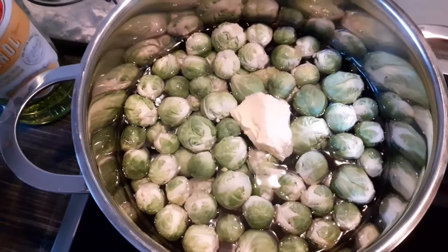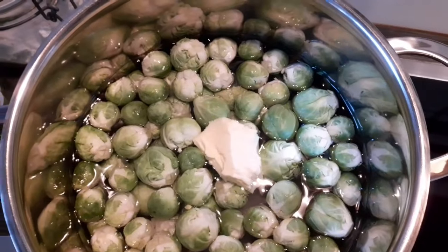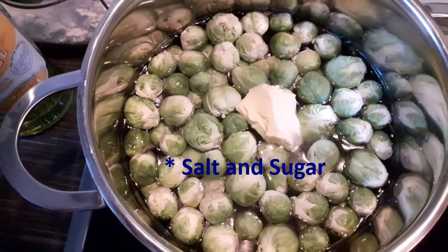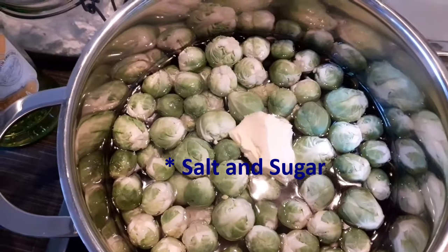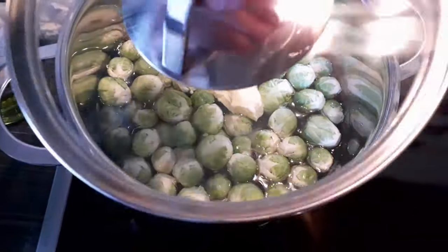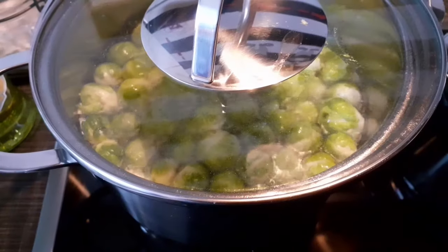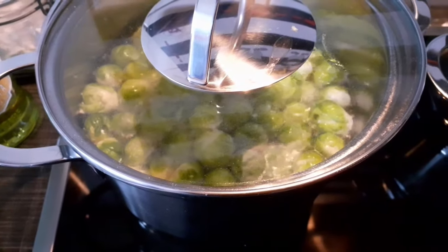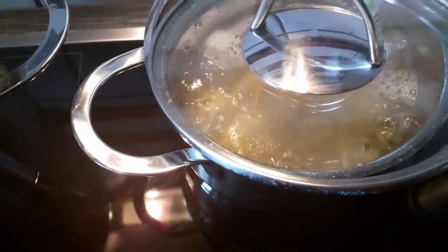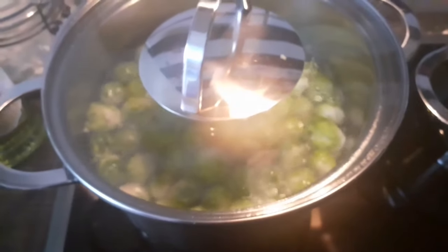Then we put the Brussels sprouts in cold water and cook them with a little butter or margarine and salt and pepper until they are as firm as we want, about 15 to 20 minutes, similar to potatoes. Personally, I like it when it's not so soft that you can mash it on the palate with your tongue, but you have to bite into it with your teeth. However, I like it softer in soups or stews.